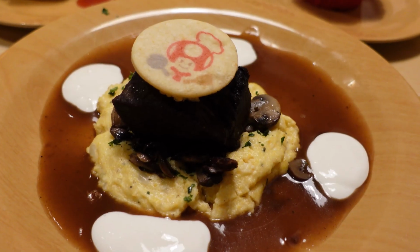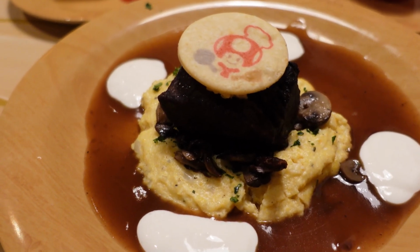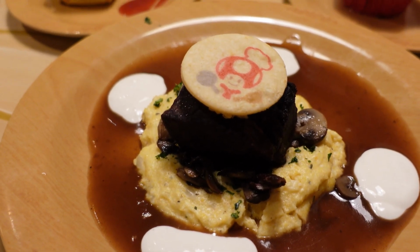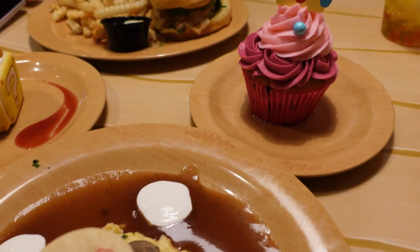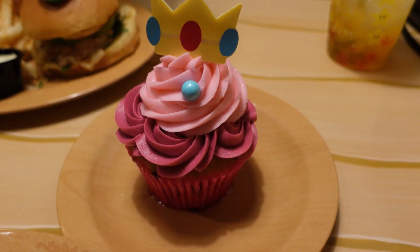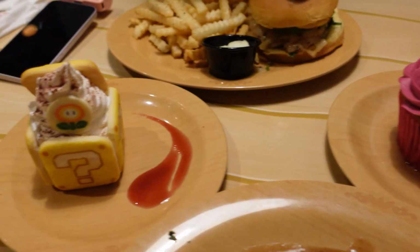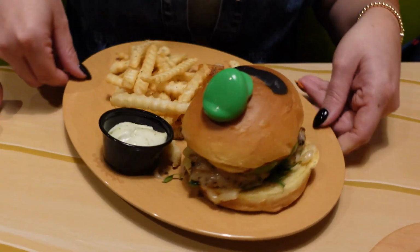All right, so dinner is served. It's 7:54. So now you guys know why this cost us $98. I got the short rib, which I thought they were out of. They actually have it. Sam got the Princess Peach cupcake. We got the tiramisu. Sam got the Luigi burger.